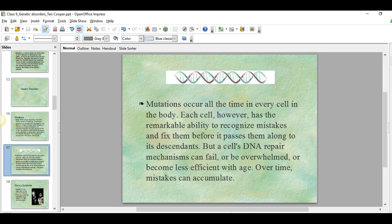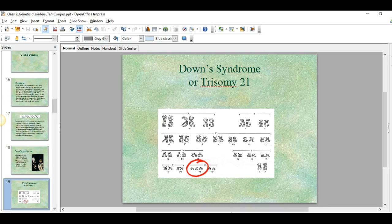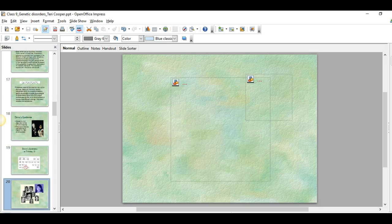Now thinking about that, this may lead to disorders such as autism. Scientists think that autism is caused by many alterations and mutations in genes. It's not caused by one gene, such as Down syndrome, but many of them. Down syndrome is caused by non-disjunction of the 21st chromosome. This means that the individual has trisomy, so three 21st chromosomes. Here's a picture of that. While there's always two chromosomes, the 21st spot has three of them.